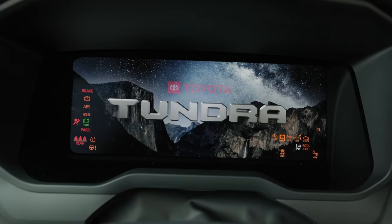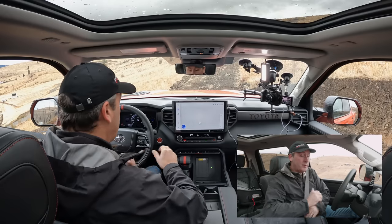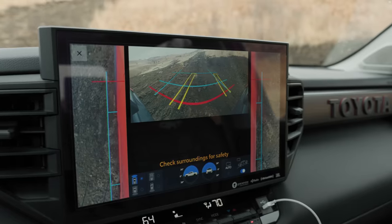Love this big digital display. Of course, we have this massive panel up here, which is a highlight of the vehicle. And we're going to be using it a lot, but not for navigation. Today we're going to be using it primarily as an off-road camera.